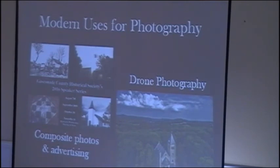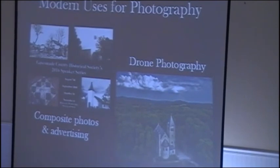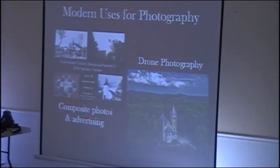Modern uses of photography include, for instance, the Gaston County postcard, a little advertising, and again, for photos brought together to give you an idea of what's going to happen.